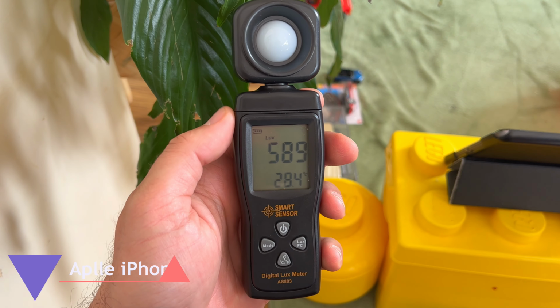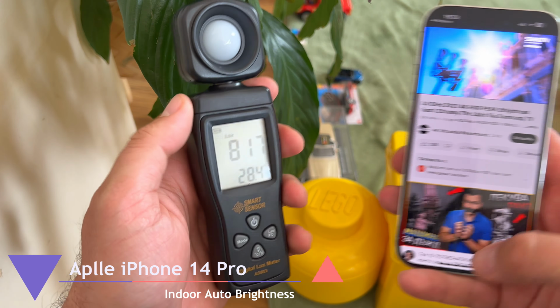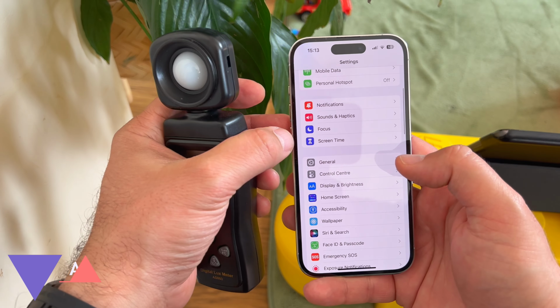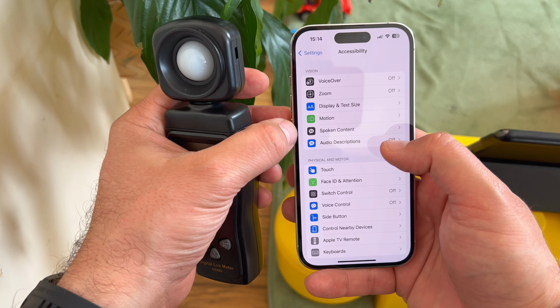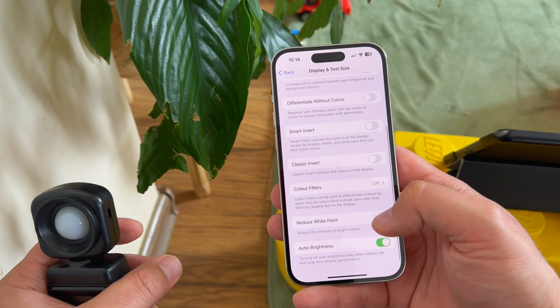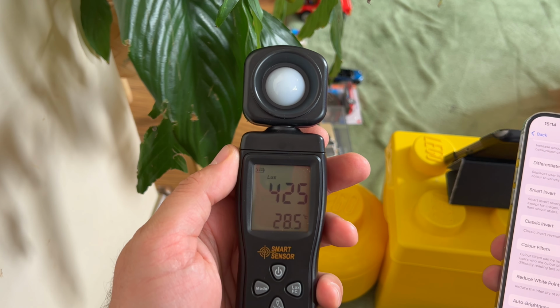Now back to the same indoor scenario. You can just see I have something like 600 in the room already. So how can we be sure that we don't have any auto brightness on the iPhone? We need to go inside the settings, guys. We then also need to scroll to accessibility. It's buried very deep, I know. Display and text size, guys, and there's something here telling us auto brightness. All right, so we are now using auto brightness.